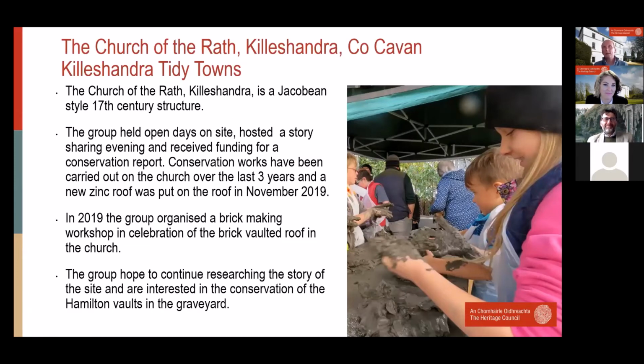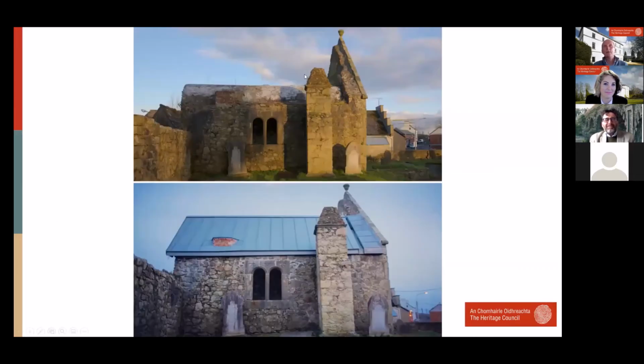Open days on site, hosted a story sharing evening. Conservation works carried out over the last 3 years. At this stage, that's probably 4 years. They had a brick making workshop in celebration of the brick vaulted roof in the church. And they're continuing to do works. They did work on a vault at the back of the plot in 2021 with Heritage Council funding. So that was the project before it at the start, and this is it now.